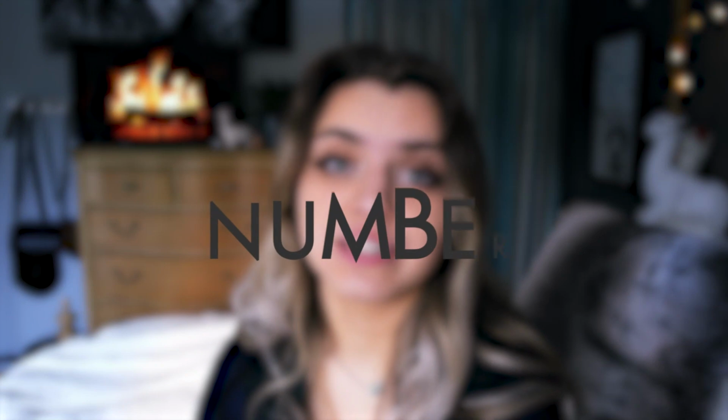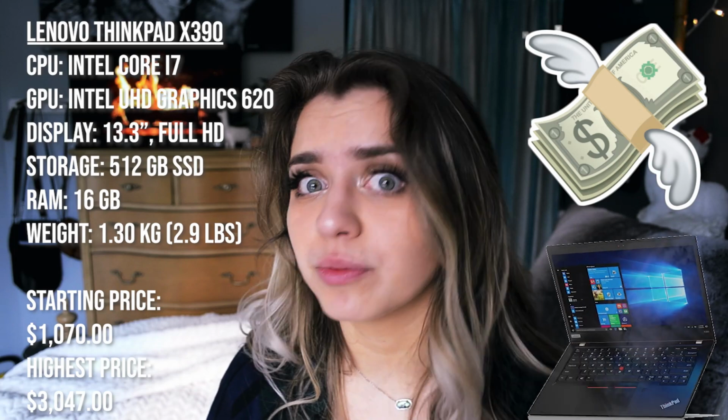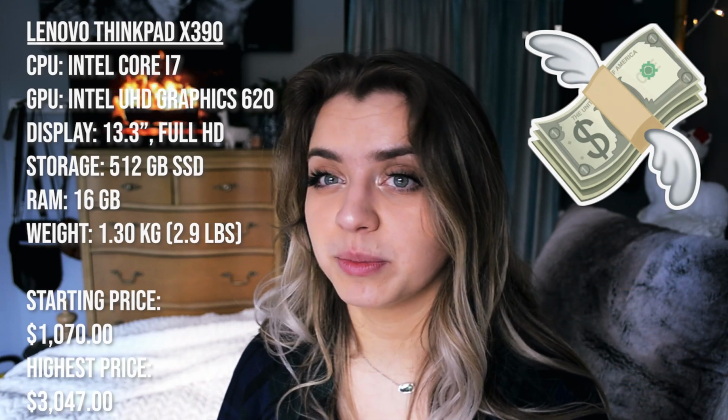Number one is the ThinkPad 390. It has an i7 processor, 512 gigabytes of storage, 16 gigabytes of RAM, big screen, flawless reputation. A lot of architecture firms actually give their architects this laptop to carry around with them. The price also is actually pretty reasonable with the amount of power you're getting from a laptop. Great graphics card on this, so rendering on this baby should not be a problem for you.